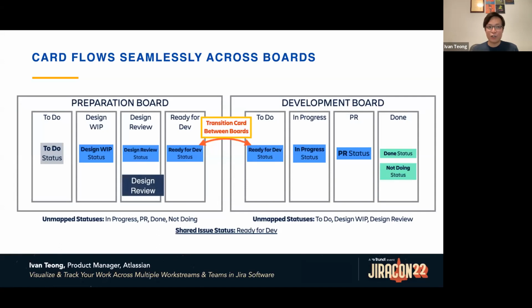Let's say you have an issue in design review. As you move it to ready for dev, the status changes to ready for dev. At the same time, the issue appears on the second board due to the shared issue status across boards. And when the issue moves to the in progress column in the development board, it will disappear from the preparation board because there's no longer a shared issue status across boards. And at the same time, the status of the issue changes to in progress.